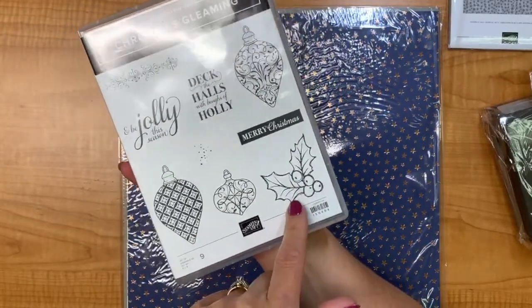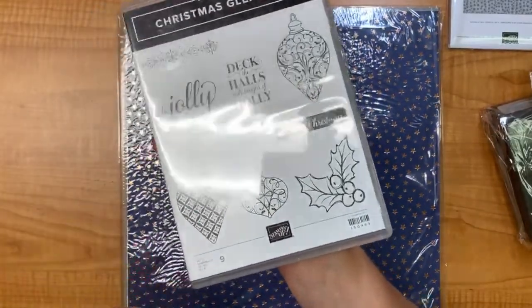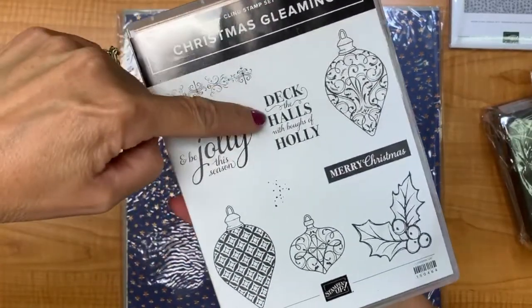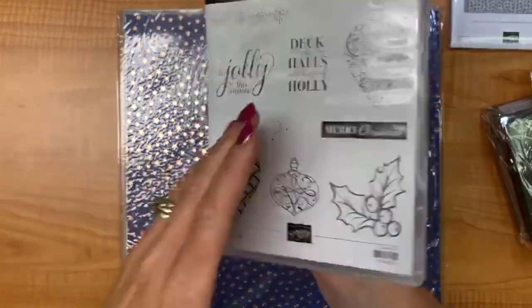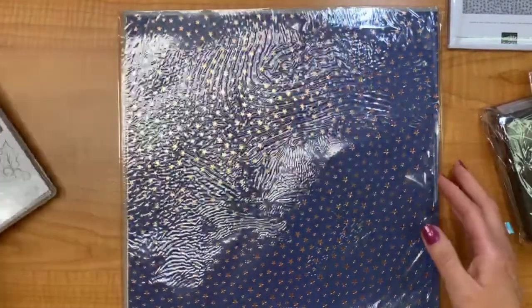Now, is this holly or is this mistletoe? I think it's holly. So let me know if I've got that wrong. And then the words too. So the words are deck the halls with boughs of holly. So it must be holly, and be jolly this season. And this is a clear mount one that you're going to put together.